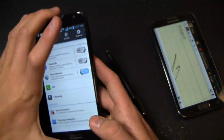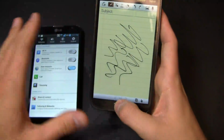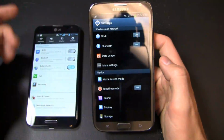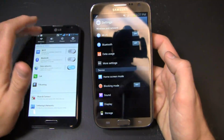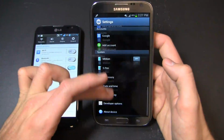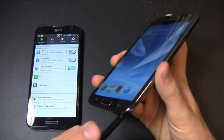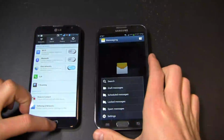Here's what the settings look like. We'll go back into S Pen type stuff in just a little bit, and maybe into part 2 as well. But I really want to cover some of these things also while we're thinking about them. Here are the setting differences. You've got very much a Galaxy S4 type look and feel over here with the tabbed shortcuts up top, the sound, display in general. This is all kind of lumped together with your off and on toggles. Home screen mode over here, and there are some customization choices on both of these devices that make them really cool. And one of my favorites is in messaging on both of these units.